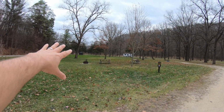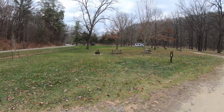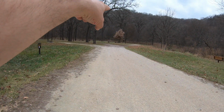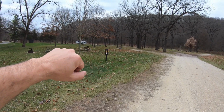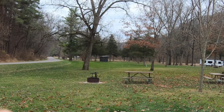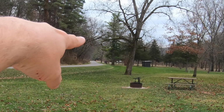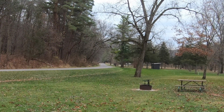Now this is the front section of the campground. You're coming in from over there down the road and then loop around through. There's a couple sites over there. We got 90, 92, 91 here. Now the pit toilets that are right there, those are closed. You got to go all the way to the far end by the registration station to get bathrooms. And I have to assume these bathroom restrictions are just because it's November and the place is basically closed.